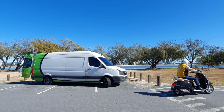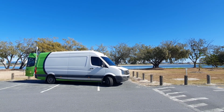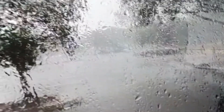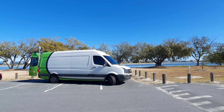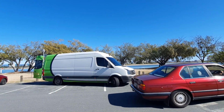Now, if it was to rain for a week, which it sometimes does, being in a camper van, stuck in a small van, really isn't a lot of fun, especially when it's cold. So that is the reason why I upgraded to this. Well, one of the reasons why I upgraded to this.